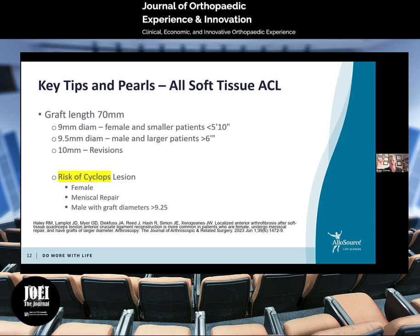I've moved to 9mm diameters for smaller patients. There's data to support this, a paper in 2023 from Arthroscopy Journal indicating a lower risk of cyclops. Because the volume of the quadriceps allograft is higher, there's a higher risk of cyclops lesion. We don't want to alter our tunnel position. We don't want to overstuff the notch with too much collagen. I'll go up to 9.5, although the paper recommends that males stay under an average graft diameter of 9.25.